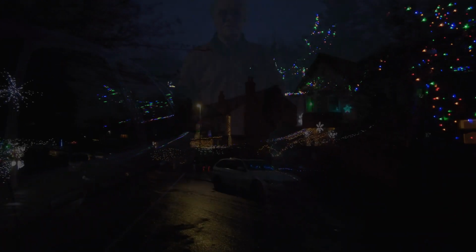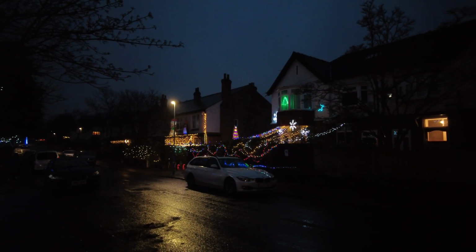You may not be able to see me that well because the only lights are the Christmas lights coming from the houses, but we're going to take a walk down this street and then we're going to go and look for some more. So we'll end up this particular Christmassy feature with people's lights in their houses.